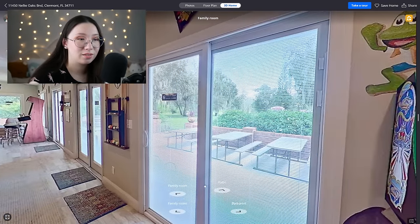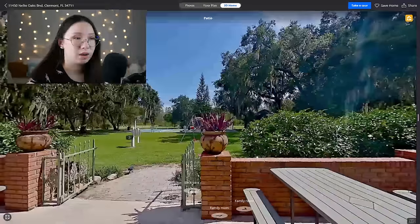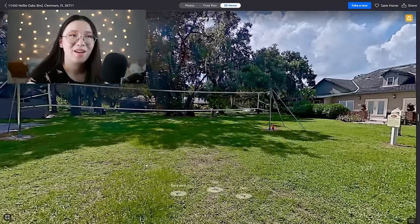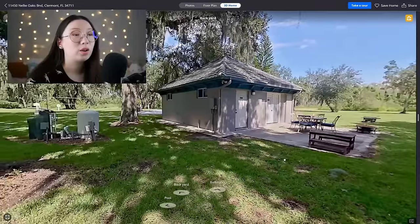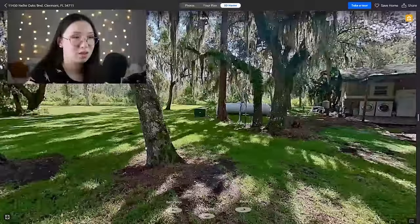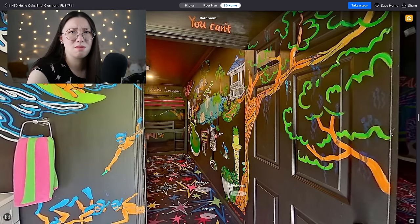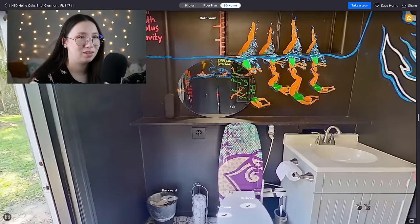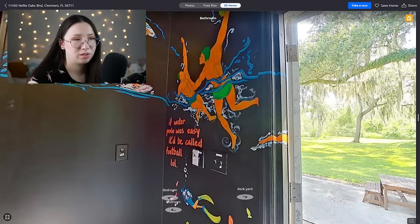Is that it? There's also a patio, and a backyard. There's a playground. Wow, volleyball net. This is quite a cool property. I definitely think people probably have a lot of fun staying here. Oh my gosh, this is the diving theme. If water polo was easy, it'd be called football, LOL.